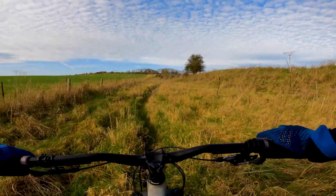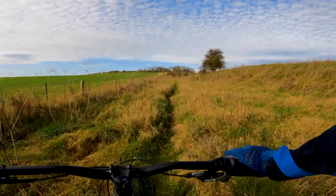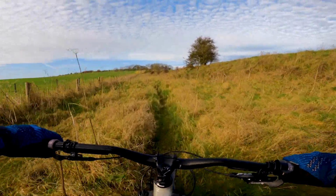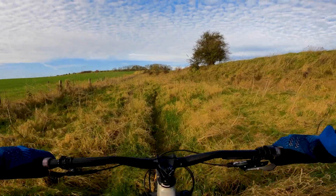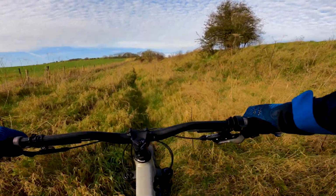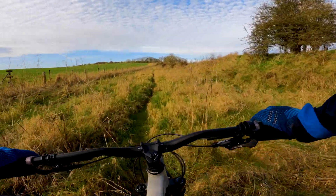During the summer this can get quite overgrown, this section. It's alright this time of year when everything's died back, but just be warned, it can be a bit of a struggle through here in the summer months.